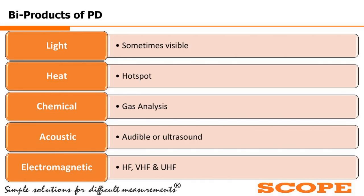Now come these two topics at the bottom. These are going to be our prime focus for today's discussion. The first one is acoustic, the second one is electromagnetic. These are, on the whole, called the wave transmission techniques.